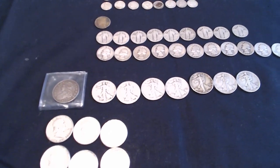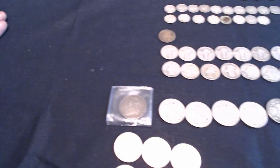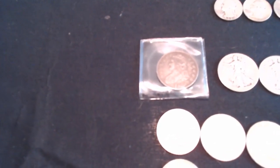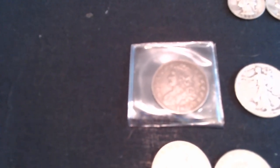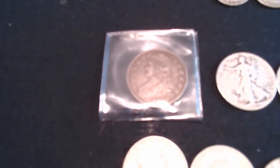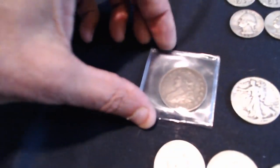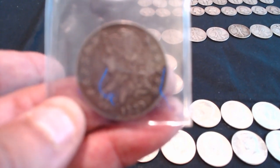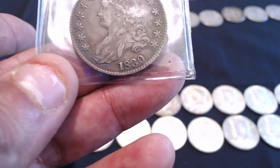Then we get to the halves, and we have an 1820 capped bust half dollar. And I have actually taken this and put it into a flip. All of these were in just sandwich baggies. And that glare is really bad. So let me pull this out. See if I can get this a little bit better. I think the flip is making it a little bit worse than what's really here.